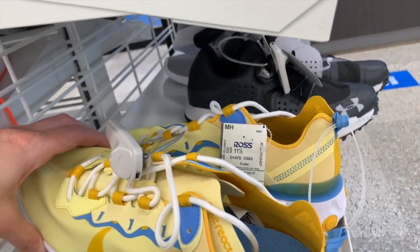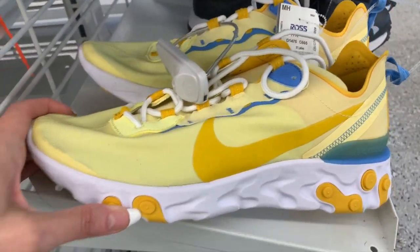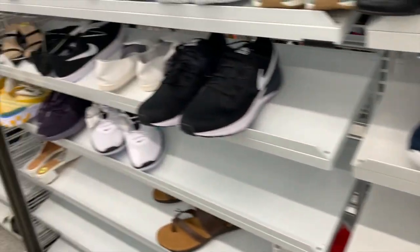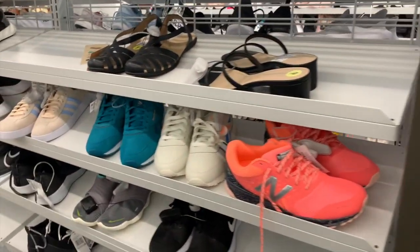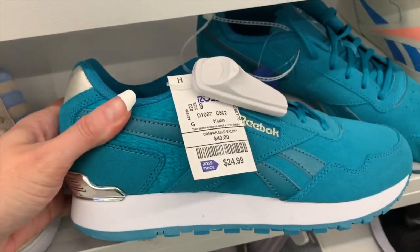Oh my gosh, Nike Reacts. These normally go for 98. They're $44.99 here. Super original and unique colors. That's just what I really love about looking at the shoes here. Sorry if I'm being repetitive. It's just that I'm having such a great time and I just love seeing unique shoes. It's just so much fun knowing that we can get them at such a nice discount.